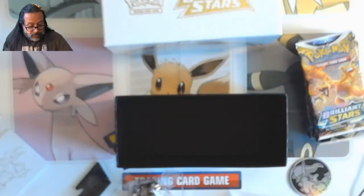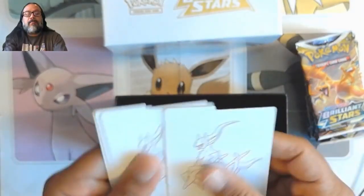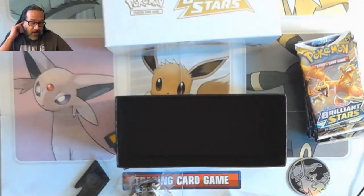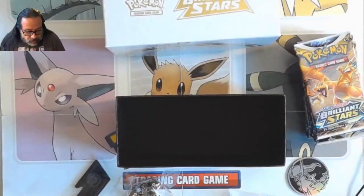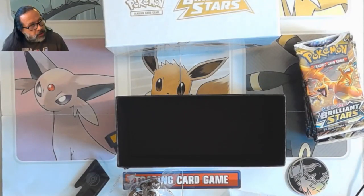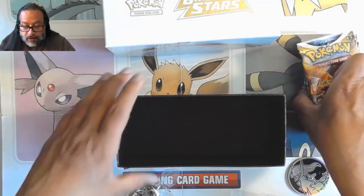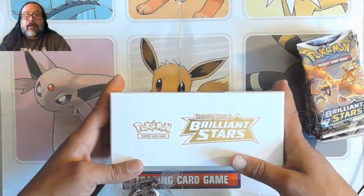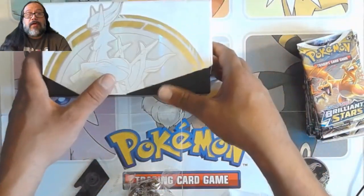Looking pretty cool. I haven't gotten my other dividers. I'm looking forward to the booster box that's in the mail currently. The one booster box that I purchased comes from a place called Paragon Game Store, and they are in Texas. I've already gotten my notification that it's on the way.